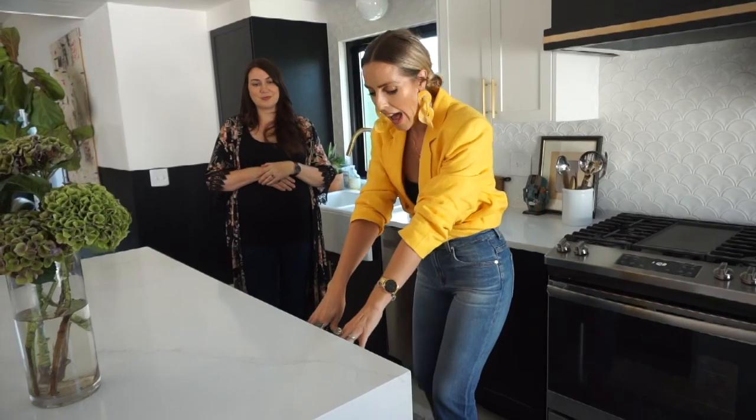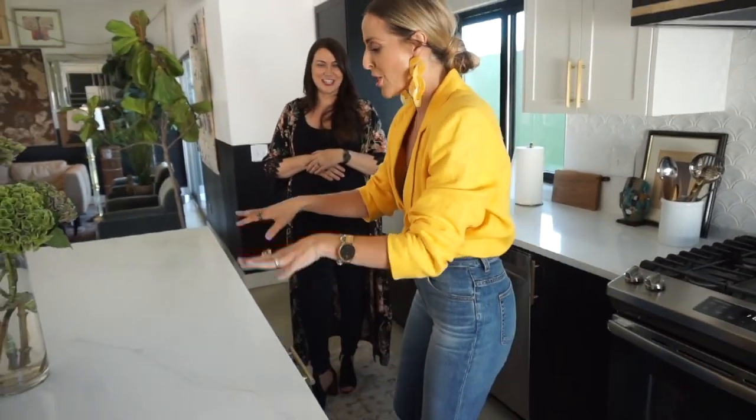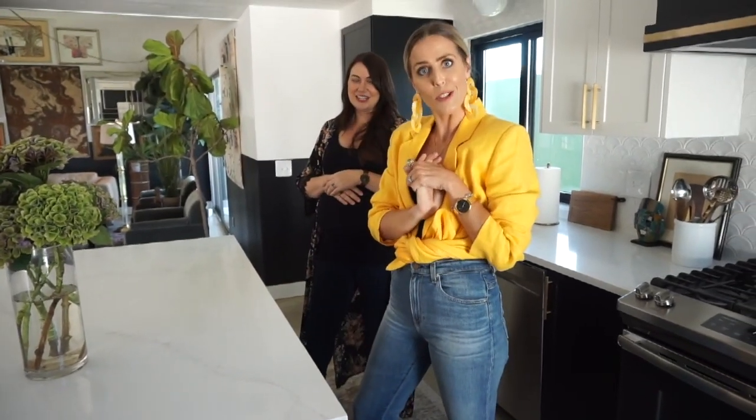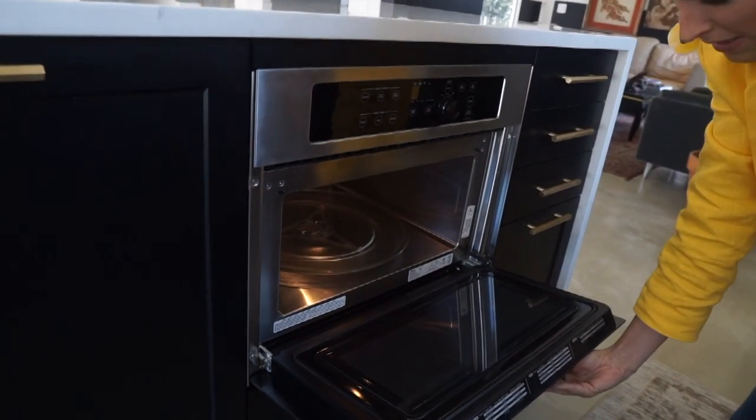And I will say, having my trash can here makes me so happy because you're cooking here on the island and then you just go and scoop everything into the trash. It's like chef or something. I know, I feel so fancy. I don't even have to make a mess anymore. It just goes all into the trash. And my microwave is also right here, which I really love.